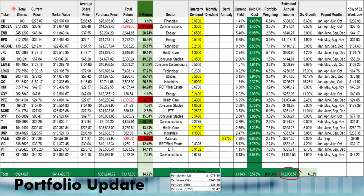The ups and downs of a portfolio, the ups and downs of holding individual positions, as well as the ETFs that I hold in my portfolio. Maybe some other people have some different ETFs, some different positions, but it's going to be very similar. You're going to have times where the positions are up. You're going to have times where they pull back.